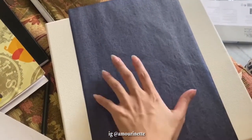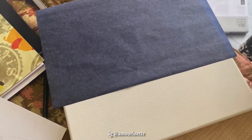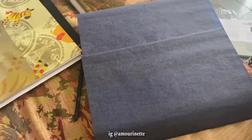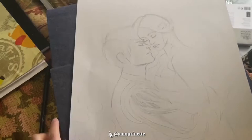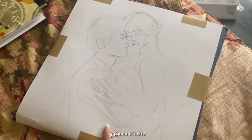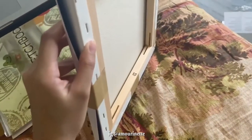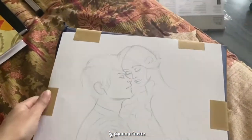so I will be facing it down onto the canvas, and I think I may be needing another one, so I'm just going to put it like so, and then I will be putting the sketch on top of it. So yeah, this is what I always do to transfer the sketch onto my canvas for any of my traditional painting. So yeah, this is the canvas in the back. This is the carbon paper, and this is my sketch.